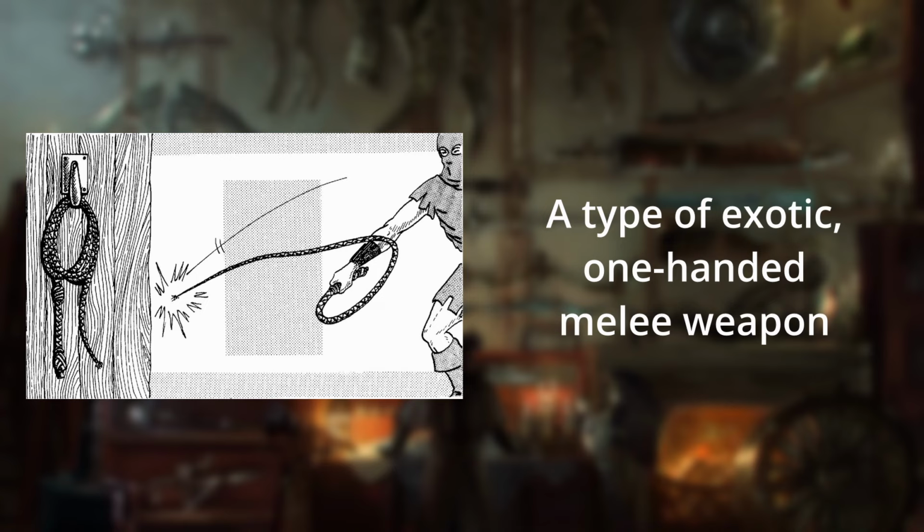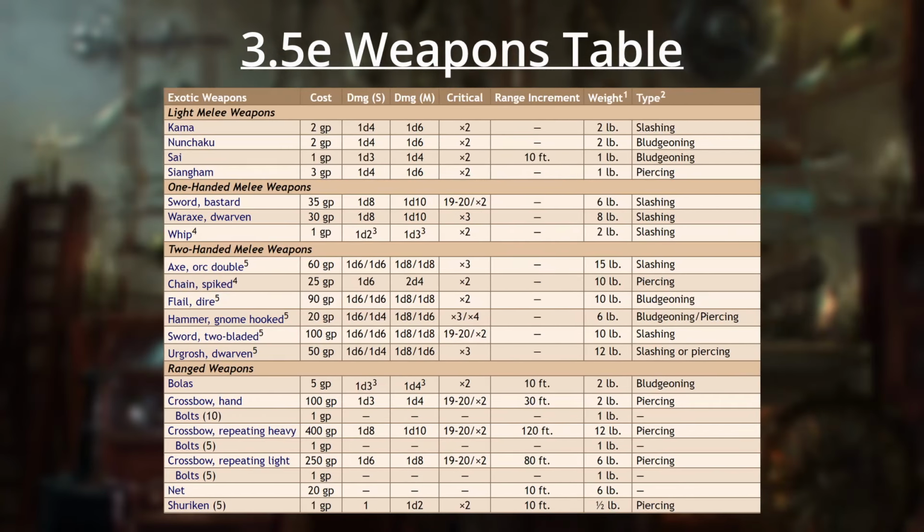Measuring up to 6 meters long when stretched out, whips are made of flexible, braided cords which taper closer to the tip. Added to the game in 2nd edition, the whips of older editions cost between 1 silver and 10 gold pieces, weighed 0.9 kilograms, and dealt either 1, 1d2, 1d3, or 1d4 slashing damage, depending on the edition.